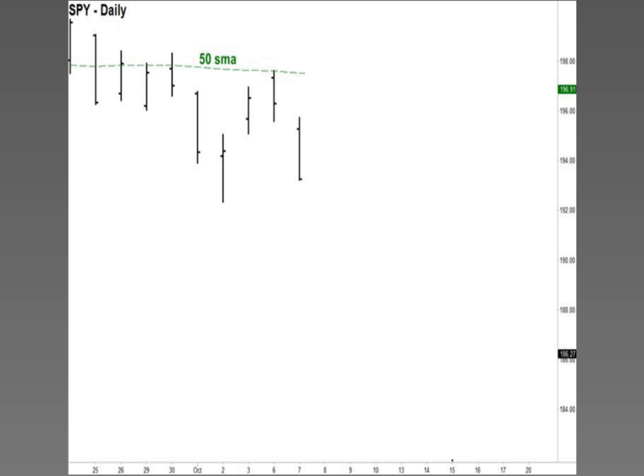Here's another example if we want to apply this. This is in the spiders, and it's just to show you how this works in any direction in any ETF. This was just this month. As you can see, we are below the 50-period simple moving average. We were kind of oscillating above and below, but we are below. And then we snap back and pull back.